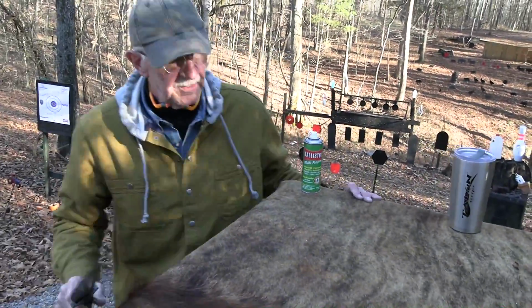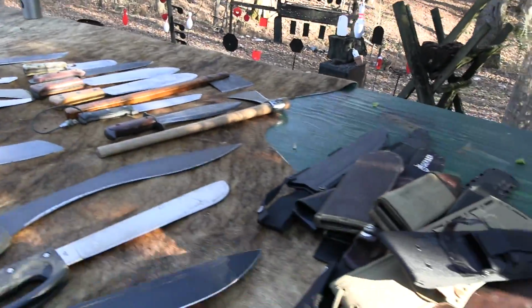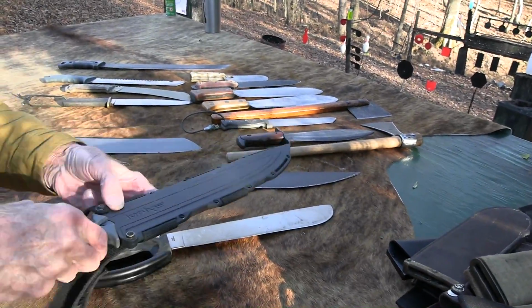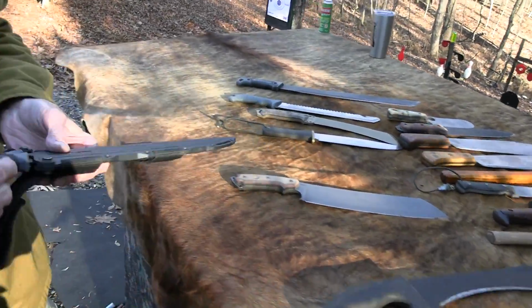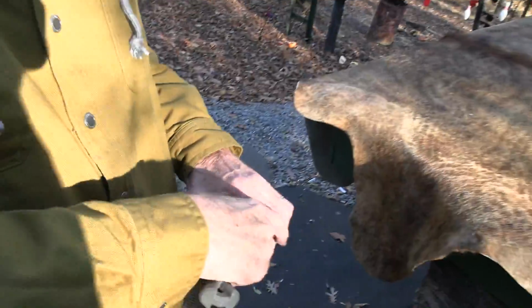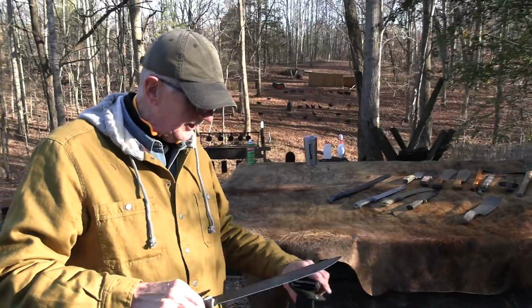And let me find the sheath over here since it's the winter. Which one did it go in? I think that one right there, yeah, Kershaw. So I put that on my belt, either side, and it's not a problem to carry or have on. And if I see something that needs to be trimmed, pull it out and whack it off.